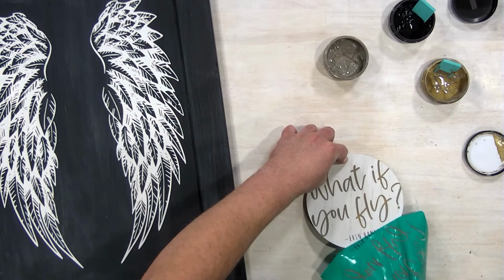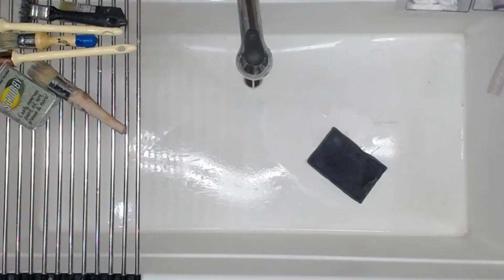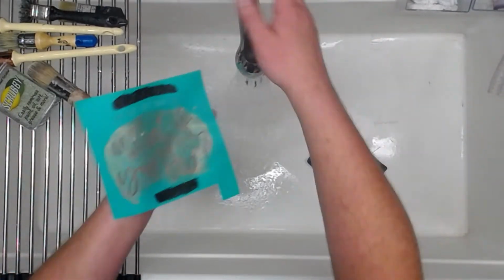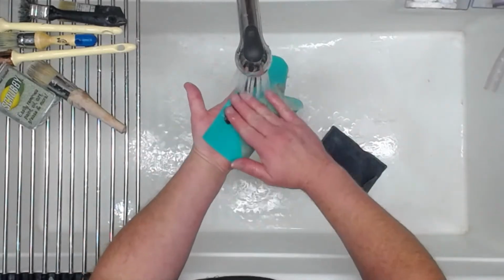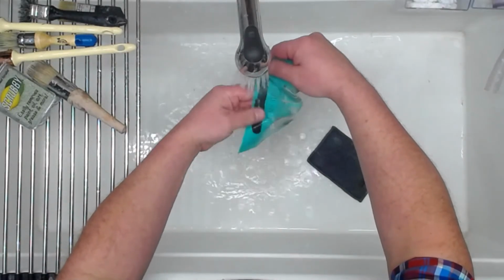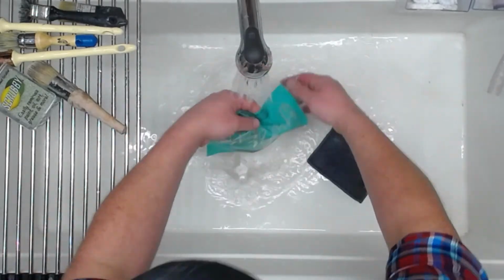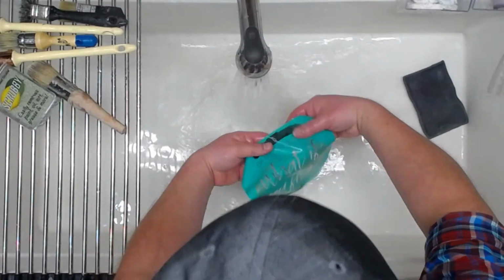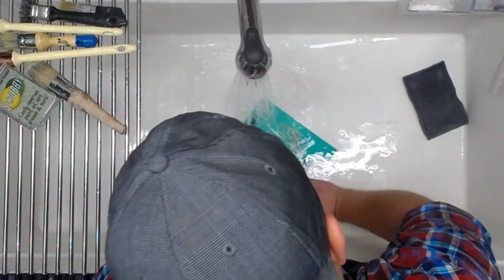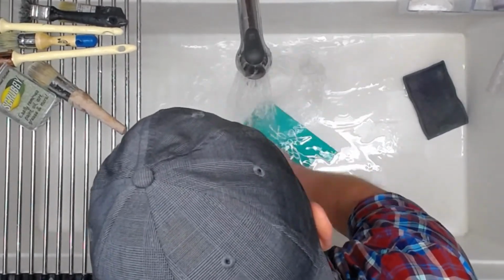Okay, I'm going to go clean this. We'll go back to washing. So on this one, you'll definitely want to get the bulk off first with the black. And like you said, it will stain your transfer, but it's not going to ruin it at all, because the chalk paste comes right out of the screen.